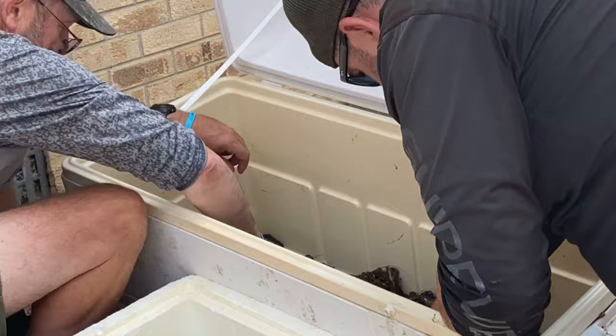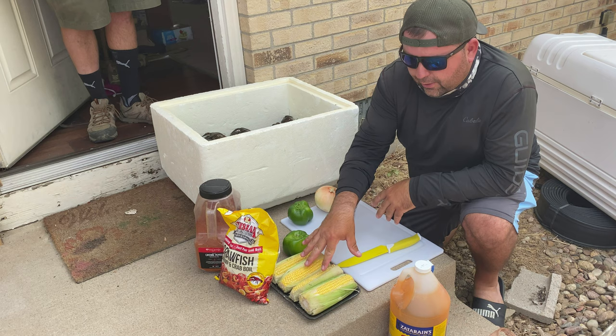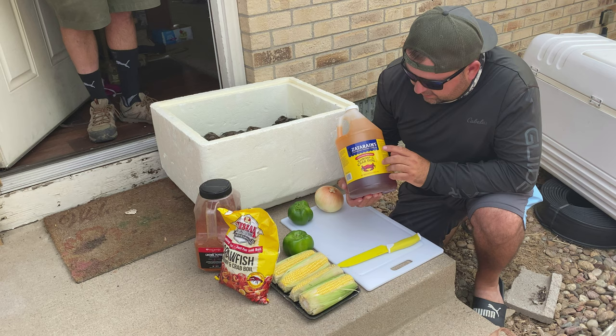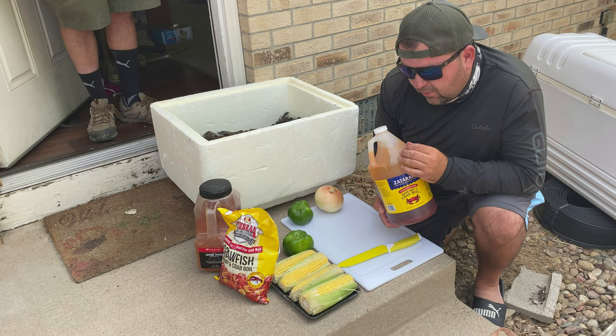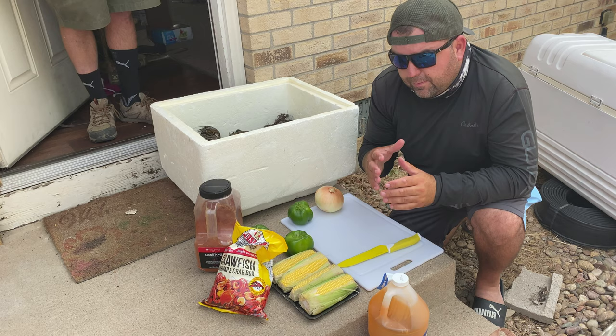Alright guys, we're in the next step of our process here. So what we got with this recipe is green bell peppers, an onion, some corn on the cob here, all to add to that flavor. That's all gonna be complemented by the concentrated shrimp crab boil, which just adds that perfect flavor and turns them orange reddish. Along with that, we're gonna put some seasoning, which is crawfish, shrimp, and crab boil seasoning. It's really good, adds a little bit of spice to it. And to add even more spice to that will be the cayenne pepper.